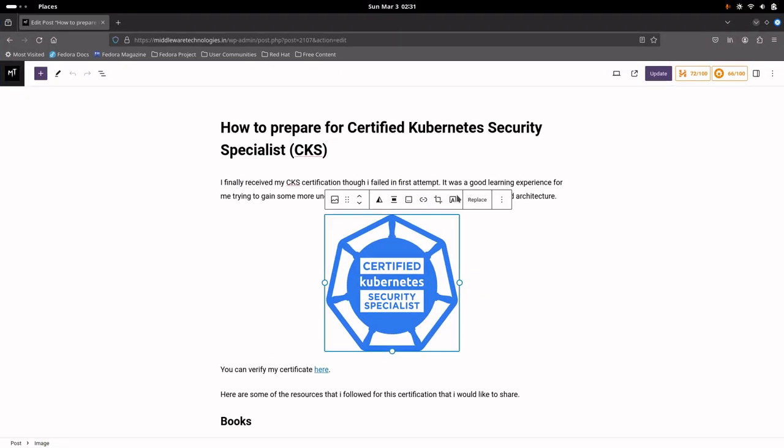Today I would like to share my experience on how we can prepare for the Certified Kubernetes Security Specialist examination. This is a very popular certification that people try to achieve in order to show their expertise in the security field for Kubernetes. I'd like to share what documentation, books and courses I have used to achieve the certification.